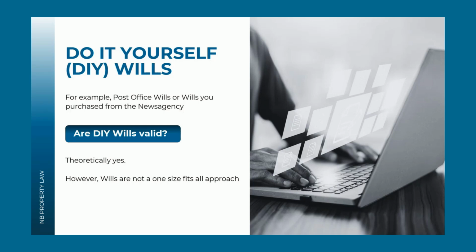However, with wills, it's not a one size fits all approach. Each will that we do for a client, we have to go through a series of questions and gain instructions from individuals as to what their situation is. It's not just a cookie cutter document that we're drafting. Each person has different situations. Sometimes there are blended families. Sometimes there are people that they want excluded, where they no longer have contact with children and things like that. So it's not one size fits all, and with those DIY will kits, we've seen issues pop up in the past.